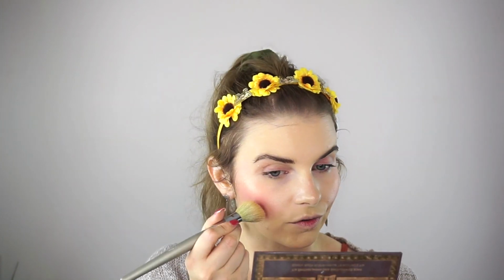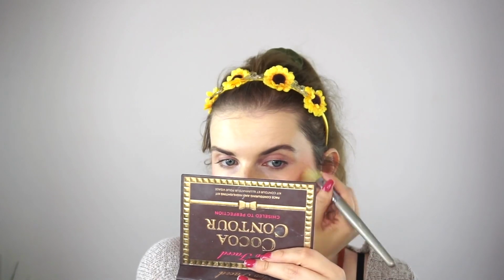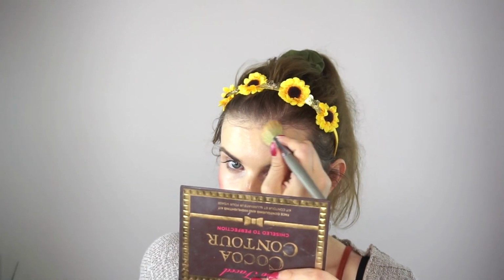So next I will just do a slight bit of contour. This is what I use for camera. This is Too Faced, the Cocoa Contour. It's a slightly darker contour. The contour I use every day is from Burberry, and it's one of the discontinued blushes, the earthy blush I believe it's called, and it's a very pale contour, and it doesn't show up very well on camera or in photos, but it is my everyday choice because it is more natural.